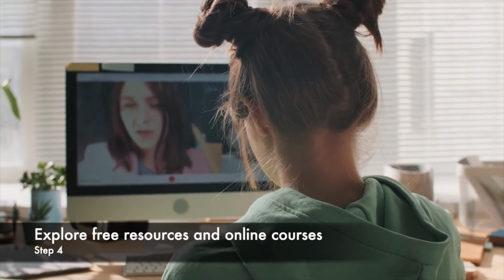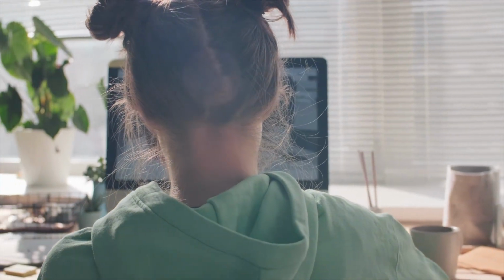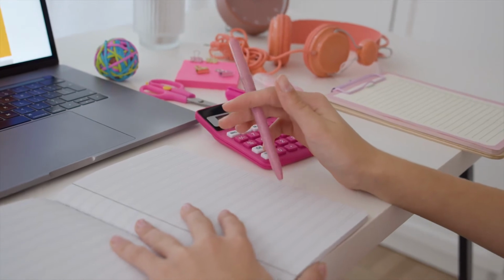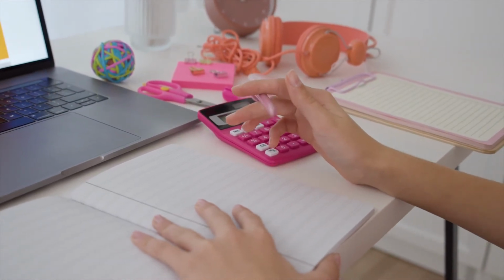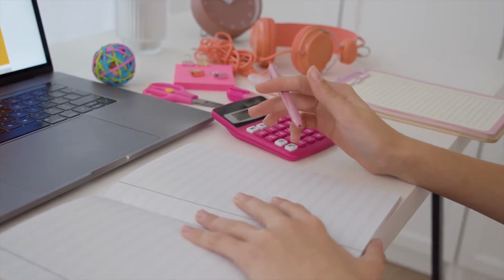Explore free resources and online courses on how to code. There are many resources available today that teach coding to students and adults alike. With the availability of these resources, it is now possible to learn coding without having to go through the rigorous process of attending a university.